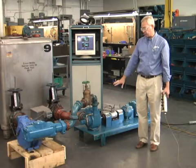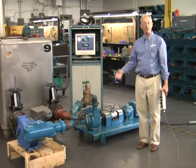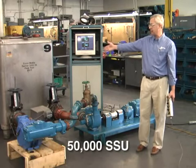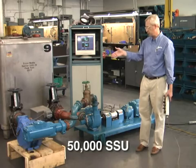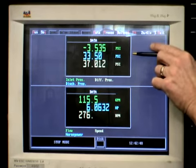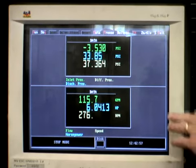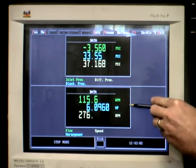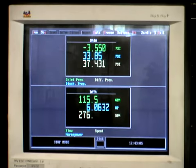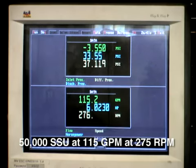In this sequence, we will demonstrate a Blackmer TX V3B pump, pumping a high viscosity liquid. This particular liquid is 50,000 SSU. This is the equivalent of 50-weight motor oil at 20 degrees Fahrenheit. We are looking at the inlet pressure, discharge pressure, and differential pressure. We are operating at 35 to 37 psi. This is the GPM, the horsepower, and the RPM. At this point, we're pumping 50,000 SSU at 115 gallons per minute at 275 RPM using about 6 horsepower.